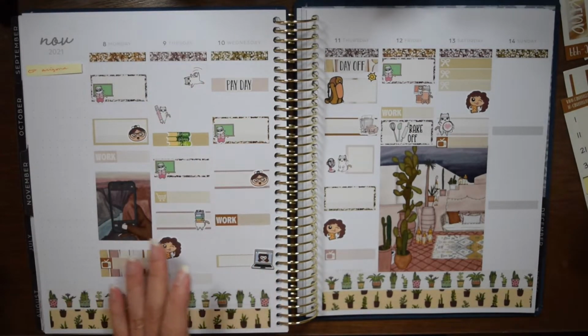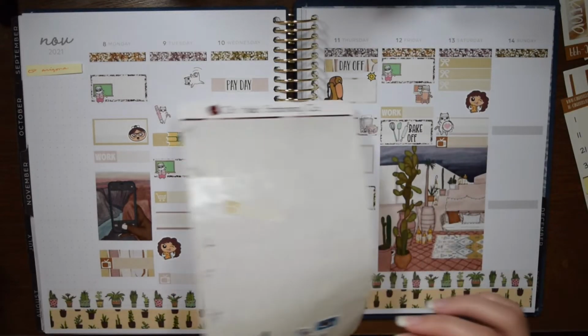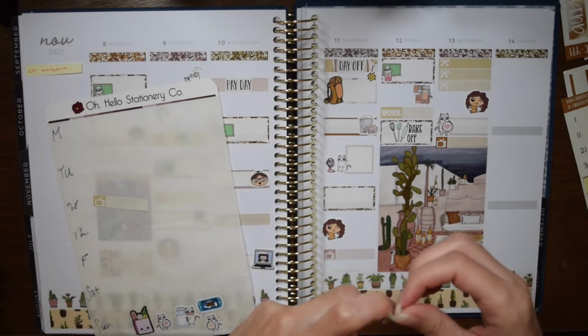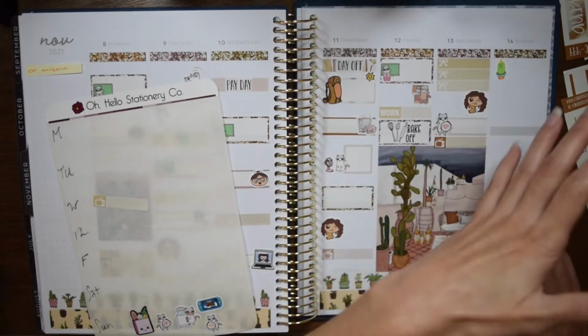Okay, so then Sunday. It was 6 months until my birthday. I'm not sure why I'm marking this. I have a little cactus guy, though. This is from Fox and Cactus. So I think it's kind of funny because it goes along with the theme.